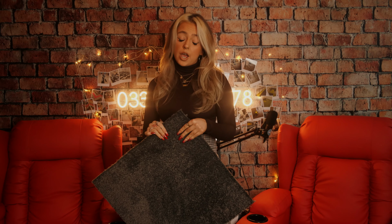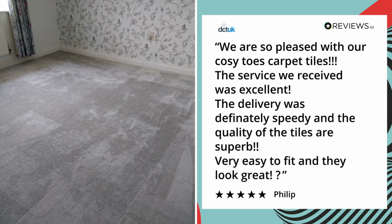Now, we have had some real life customer reviews come in for this Nouveau Cozy Toes, so let's take a look at what they said. Philip said that he's so pleased with his Cozy Toes carpet tiles. The service received was excellent, the delivery was definitely speedy, and the quality of the tiles are superb. Very easy to fit and they look great. So there you can see Philip's bedroom, where he's used the Nouveau Cozy Toes. So it's not just me recommending it, it's other people as well.